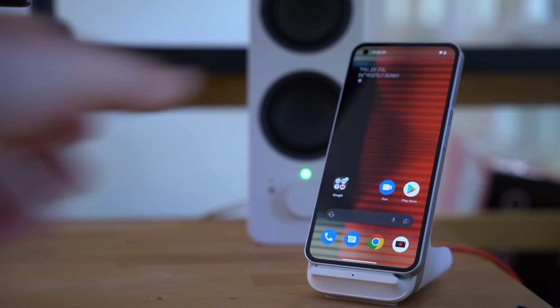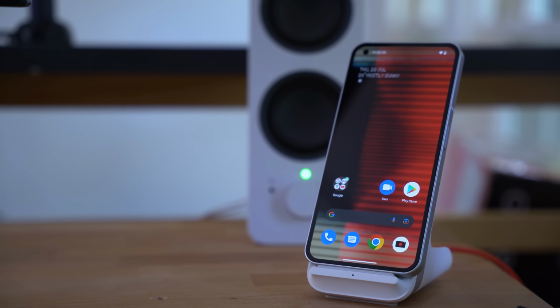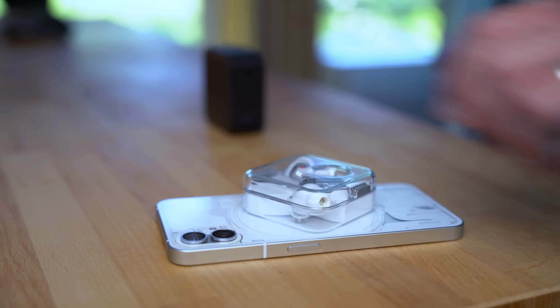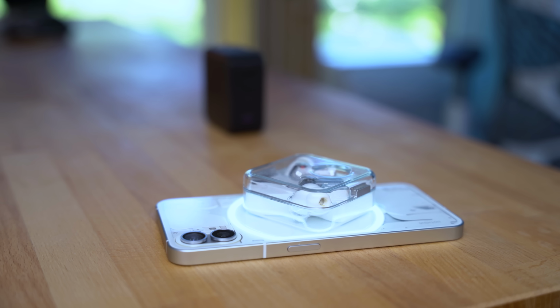But that does lead us directly into the next pro for this device, and I kind of hinted at this when I was talking about the design of the smartphone, and that's the fact that the Nothing Phone 1 has wireless charging. 15 watts to be precise, and also reverse wireless charging as well at 5 watts. If you have a pair of Nothing's Ear 1 earbuds that support wireless charging, simply turn it on, place it on the back and you can charge your earbuds, or even if you have a friend that has wireless charging on their smartphone and they just need a top off at the end of the day.